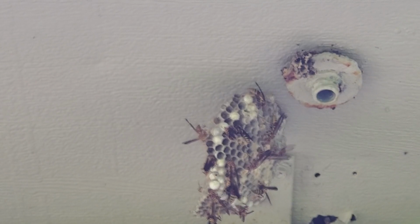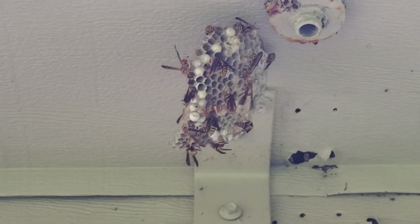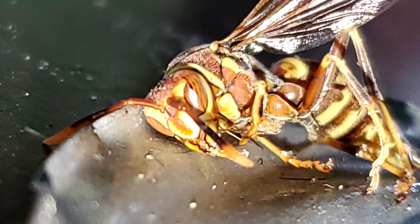But something else that is cool is that they have very distinct facial patterns, and they can recognize each other. Scientists painted over some of the portions of the wasps' faces, and they had a more hostile reaction from the colony until they got familiar with the new pattern. That is so crazy. Now on to reproduction, and to wrap this video up.